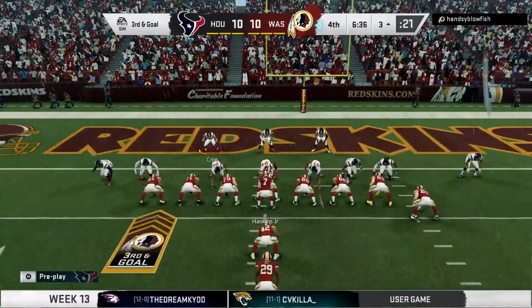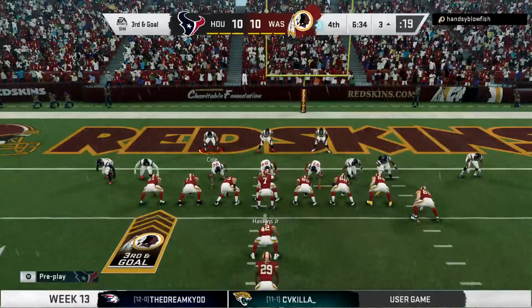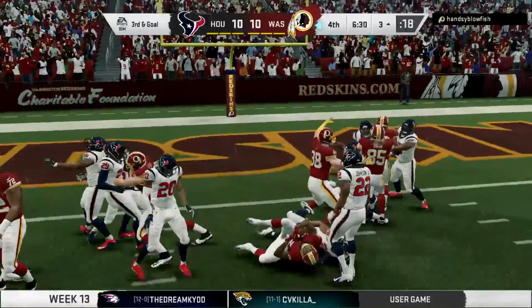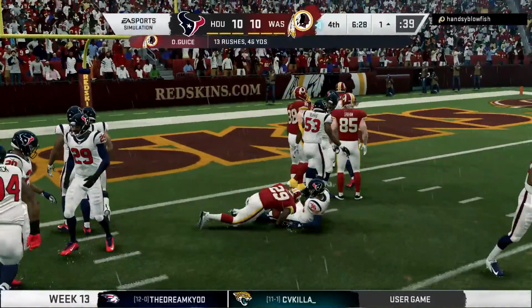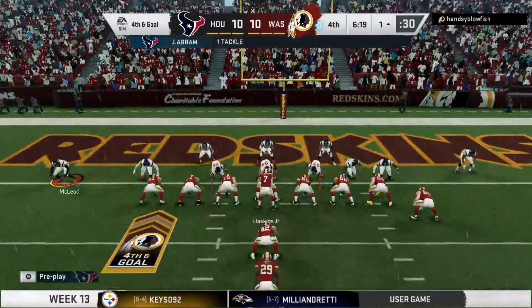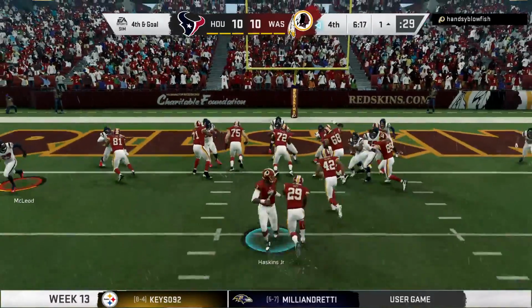Watch the screen. Watch the screen. Tight dog. Check 3. On the ground, Geis. And they're going to mark him down short, maybe by about a yard, if that. He needed 3. He got 2. Now that'll set up an interesting situation here on 4.